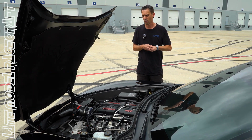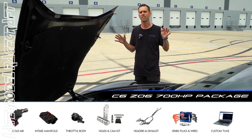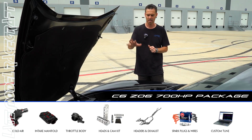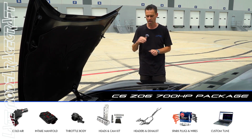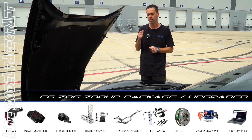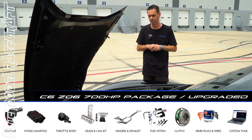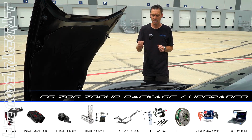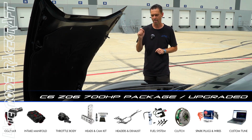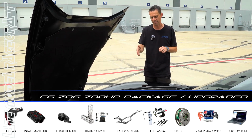So first thing first, our 700 horsepower package is our complete heads and cam package. What makes his a little different from some of our other ones in the past is we decided to take the cylinder heads, we milled them a little bit to get a little bit more compression out of it. And you're thinking, crap, why would you do that if he's on 91 octane? Well, we did it because we ended up not only doing that to the cylinder heads, we have what I'll call our stage 2 camshaft in it.